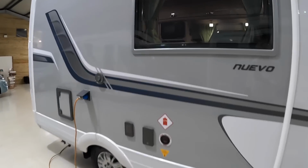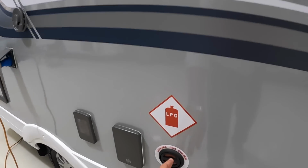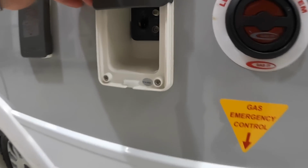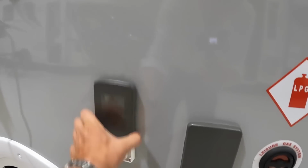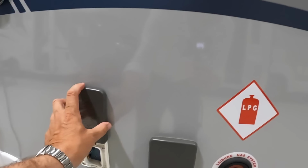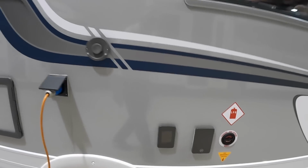Now these don't have gas bottles, they have an inbuilt underslung gas tank, so that's filled from here. Also, you've got a satellite TV hookup, so if you're in a site that's got cable, you can plug that in and get that straight into your TV inside. You've also got, that allows you to pump water into the vehicle, so if you've not got a hose, you can pump water out of a barrel or even a stream if you wanted to.